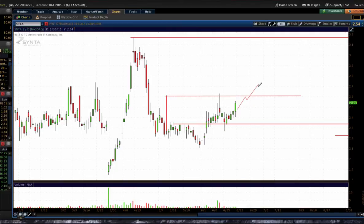And why is that important? Because former resistance broken now turns into support, and then you have a whole new role reversal pattern that's forming that's going to allow you to trade it.